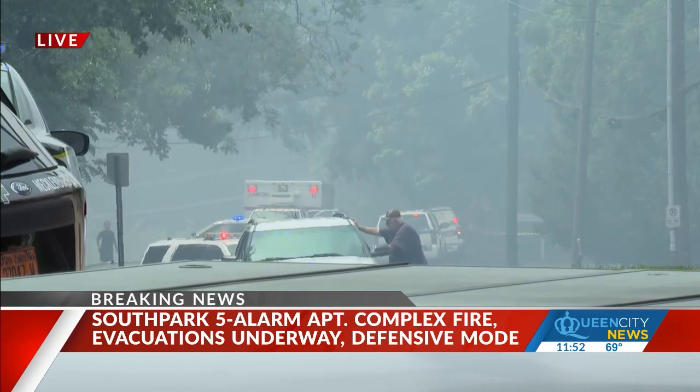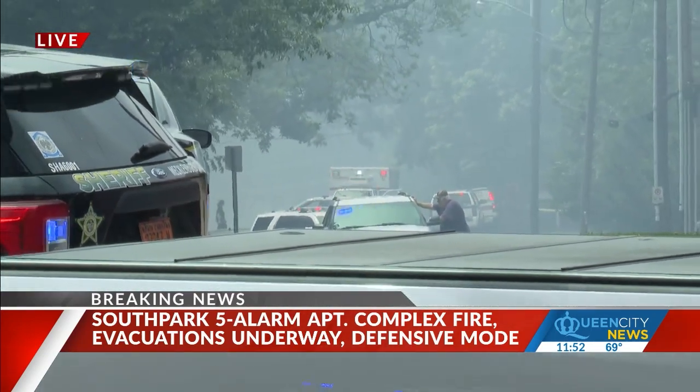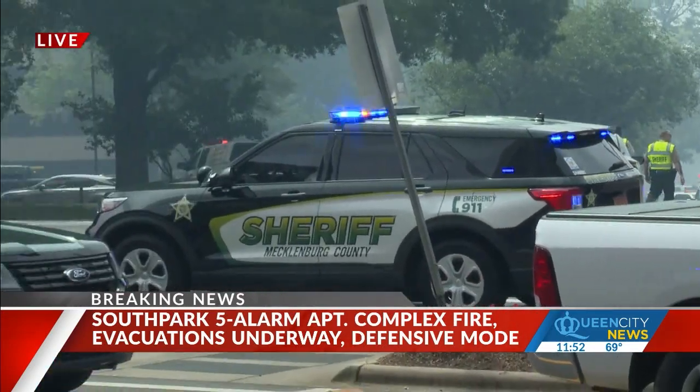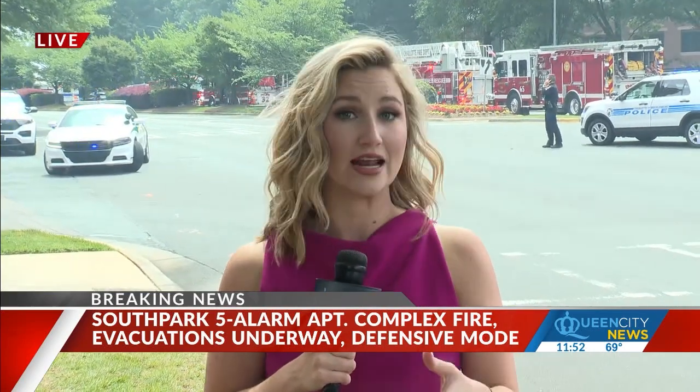This is where we can stay safely as of right now, but we've got crews all across this South Park area who, again, we're going to keep you updated as things get moving, as the more communication that we receive from officials as they work to continue to put out this fire and work to continue to make sure that every single person that they can is safe. So we're going to keep you updated here from the scene for the rest of the morning. Back to you guys.